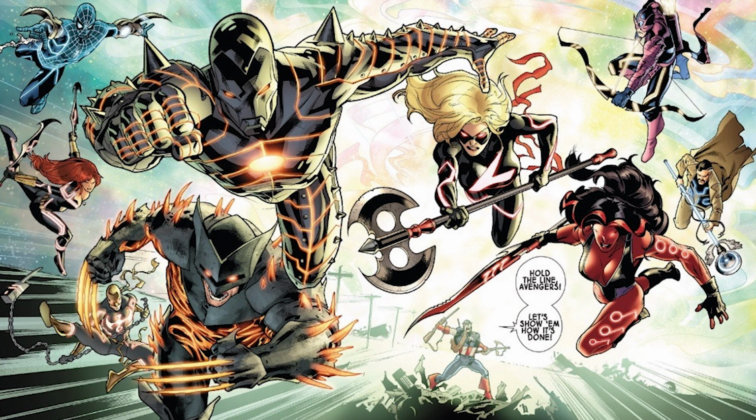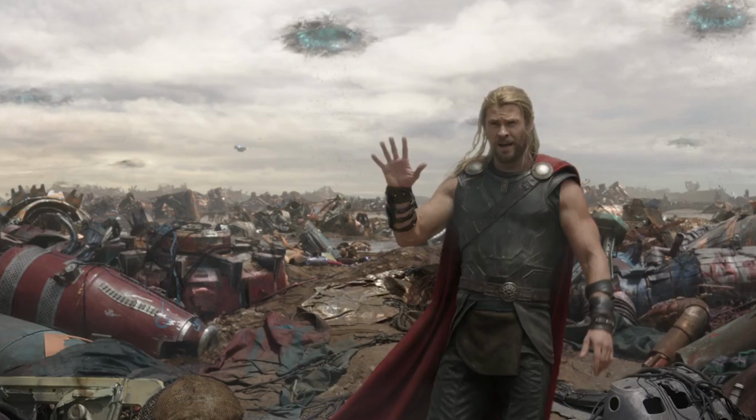Now, there was the time during Fear Itself where they got the Uru variants of all their costumes. That was badass. Uru Iron Man armor, Uru Spider-Man armor. Maybe eventually Thor can help out with that.